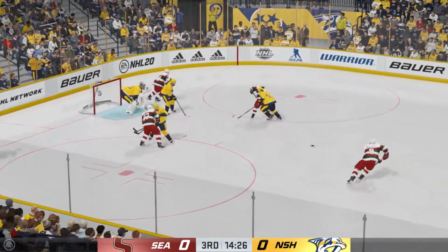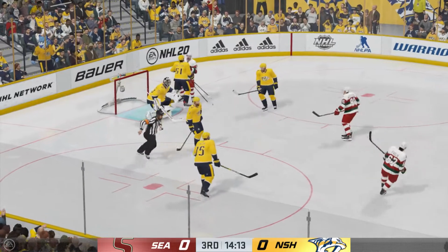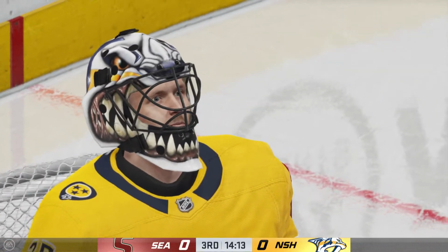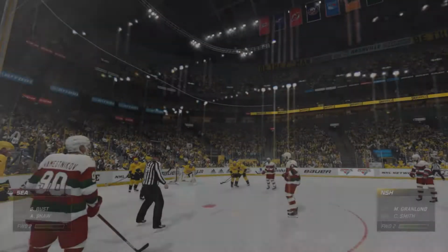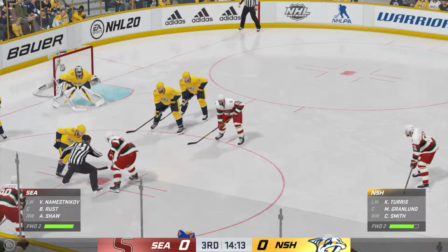Takes the feed. The Metropolitans come up empty-handed on the power play. Both sides back to even strength. Well, no go on that power play. They were able to move the puck around, and I guess at times it looked dangerous, but just nothing really going on the power play. They let that one slip through their fingers.